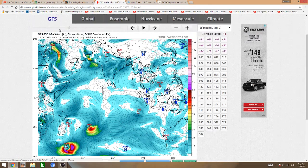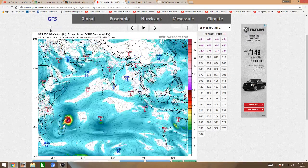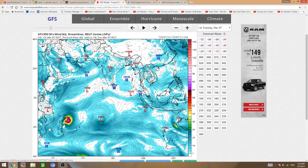So in this case, if I was forecasting right now, which I am, but if I was doing a Facebook forecast, instead of saying the areas around here, I would just say Madagascar. If you live in this area, or are familiar with it, you probably know the basic geography. If I were to point here, you'd probably be able to mention some city or town that's there. If you live there, you obviously know what's there.